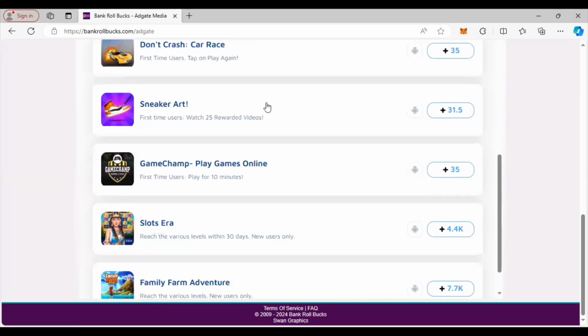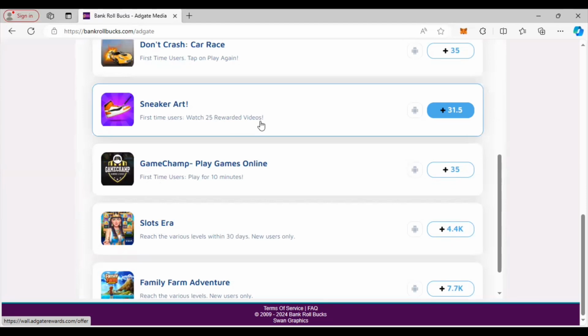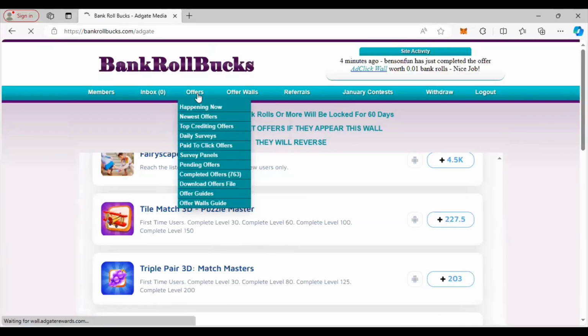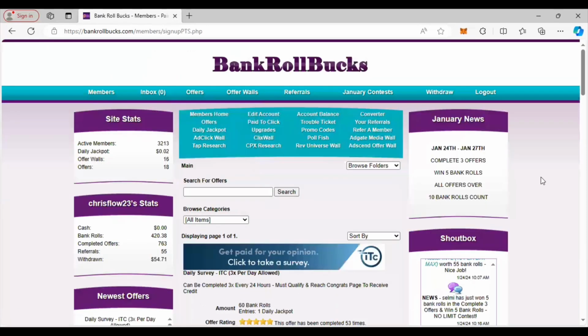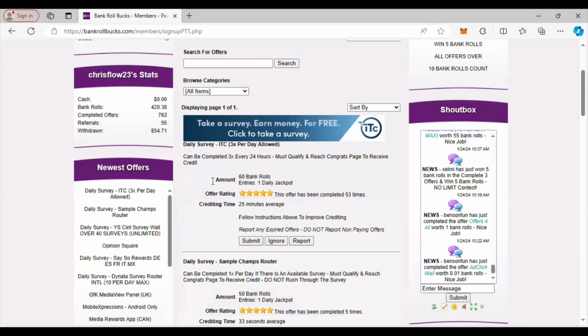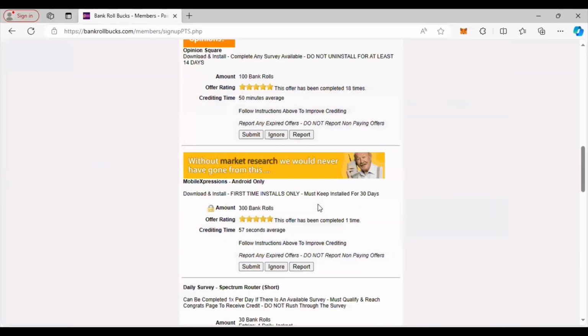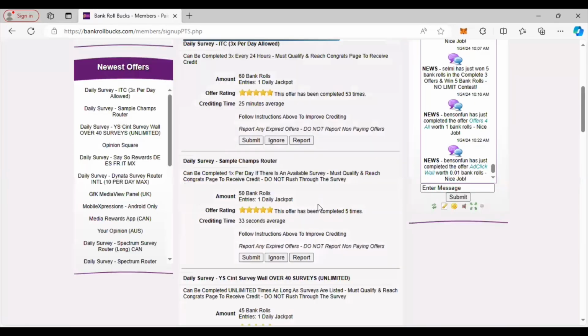You're just playing games. Right here, you can watch 25 rewarded videos. So in there, you're getting paid to watch the videos. And on top of that, they give you 31 cents for doing that. So, I mean, the money really adds up when you just do simple things like that. Let me go to the other offers on here. So these are some other offers that they have. These are more survey based right here. You can complete surveys right here, 60 cents for these, or 50 bankrolls. Like I said, 1 bankroll equals 1 cent. But these are different surveys that they have pop up pretty much all the time, every day.